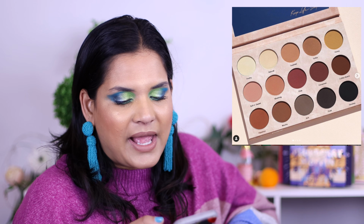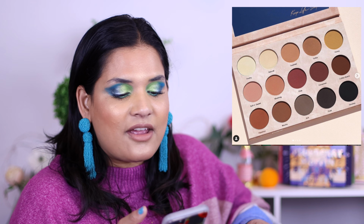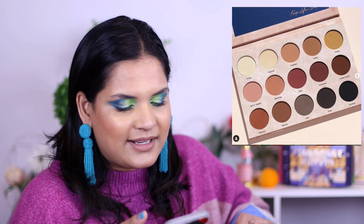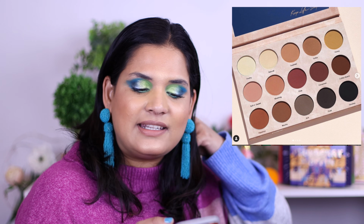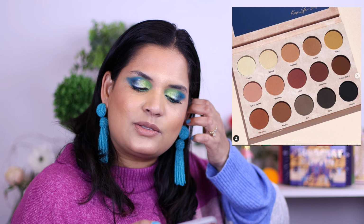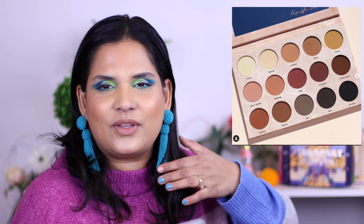Next is this palette from Dominique Cosmetics. This is called the Transition Palette. It's an everyday go-to eye and face palette that can do it all. Oh, I do like that. I don't know how big this palette is. I just assumed it was like the standard eyeshadow size, so that's why I would have never thought to use it on my face. But I mean, you can do that with any neutral palette.